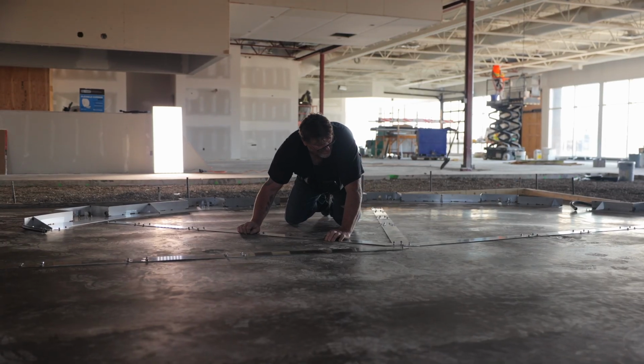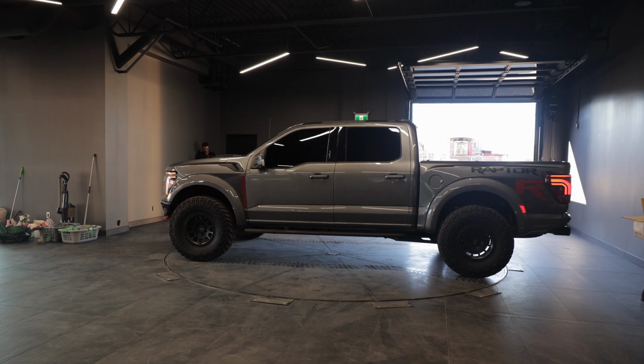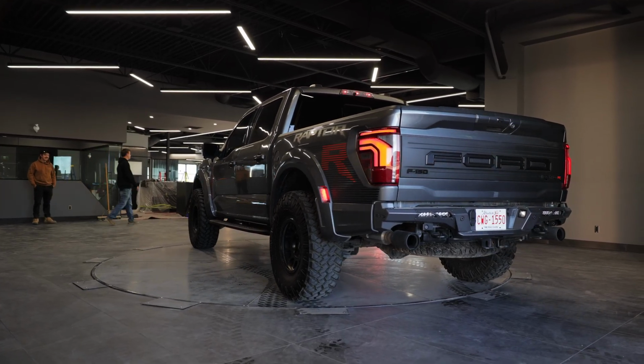And in the process, we're like, why don't we put in a turntable? So turntable's in, test fitted the Raptor. I've had my crew cab F350 on here and it fits, so that's exciting. The whole idea behind this, like I think we already talked about it, but to have our customers' truck showcased here. So if you're doing a big build with us, you come to pick it up, this is where it's gonna be sitting for you guys to come and get the first reveal kind of thing. So I think it's gonna be pretty cool.